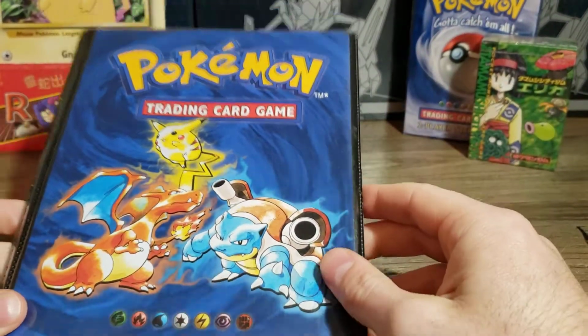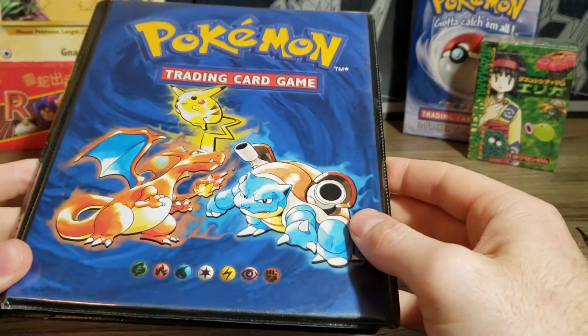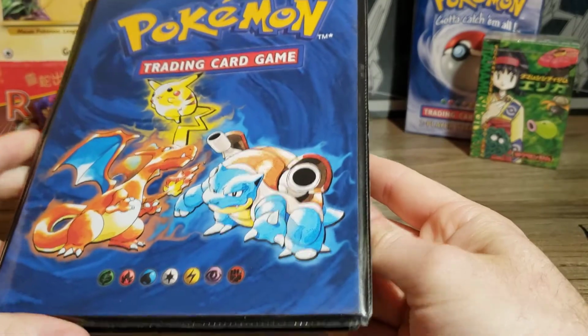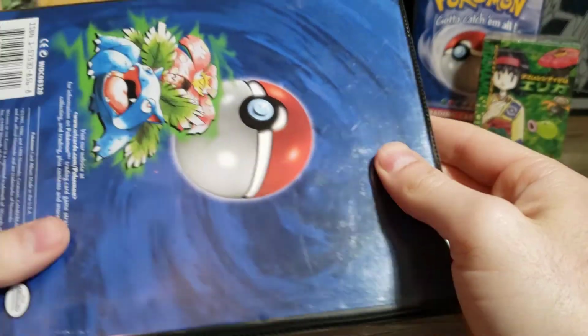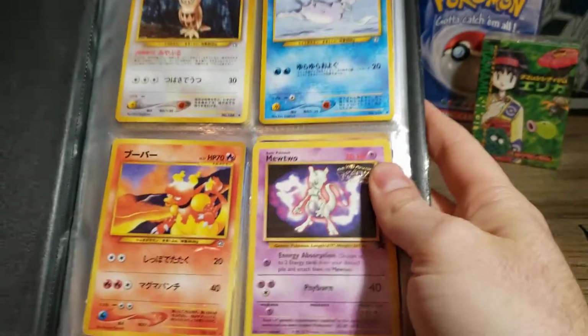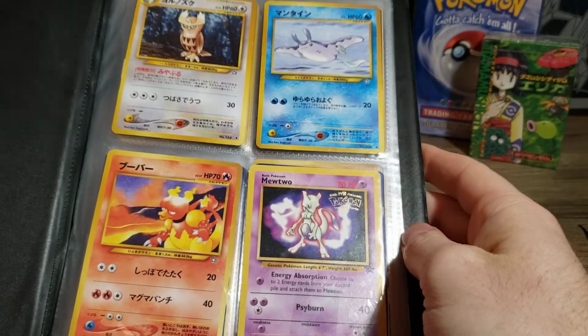All right, so let's get into this one. Maybe we can pull something. There were some first editions. It'd be nice to pull a first edition holo out of this. But if not, just with the quality of this binder, I think we made money back just on the binder. All right. Oh, some Japanese cards. All right.